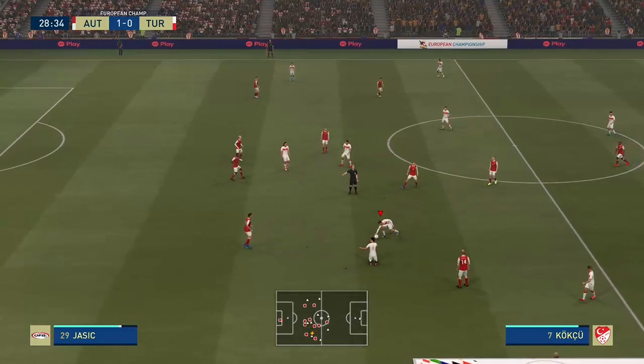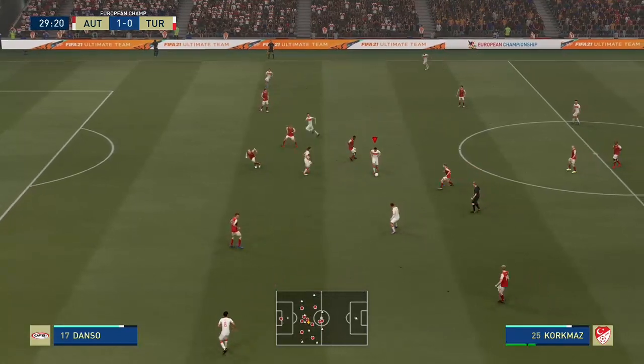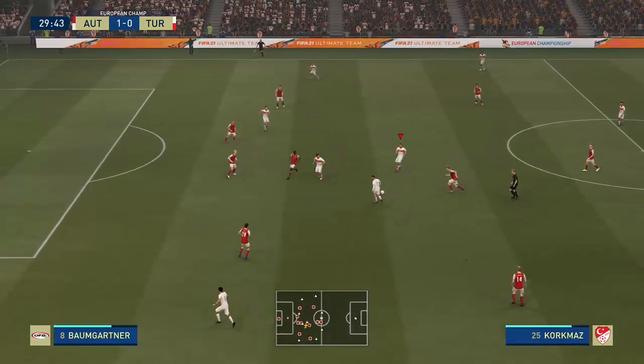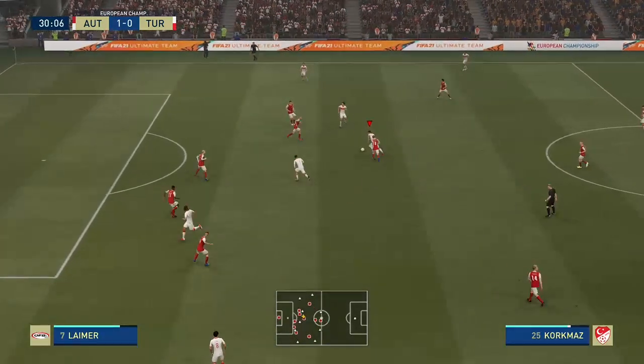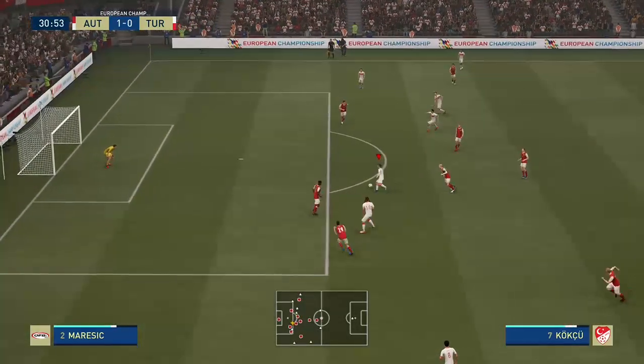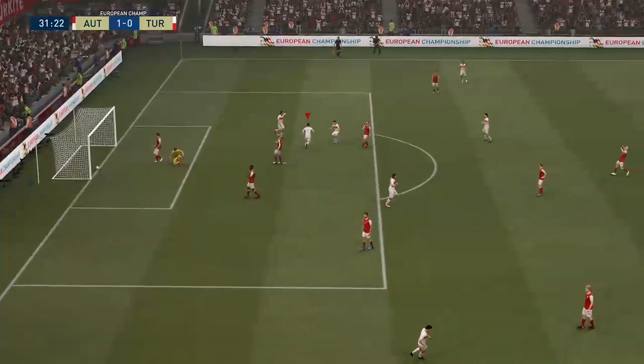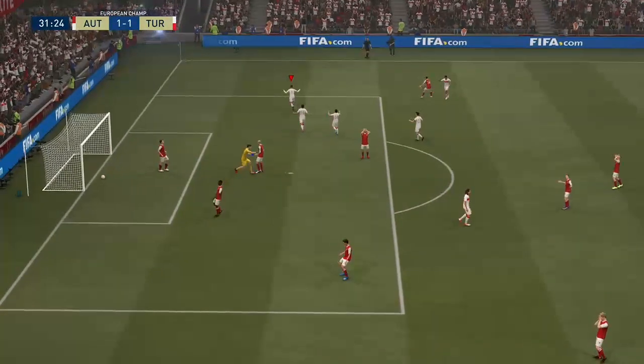Outcome is a free kick here. Korkmaz. This looks promising. And he's through here. And it goes! The leveler! Thrilling stuff here.